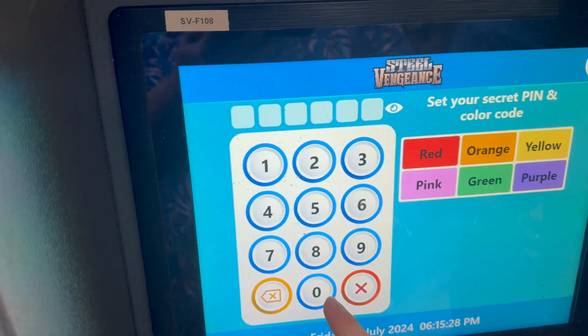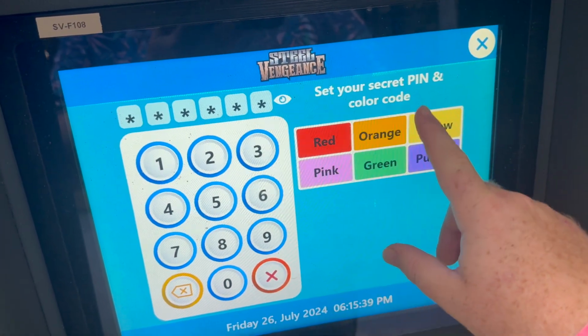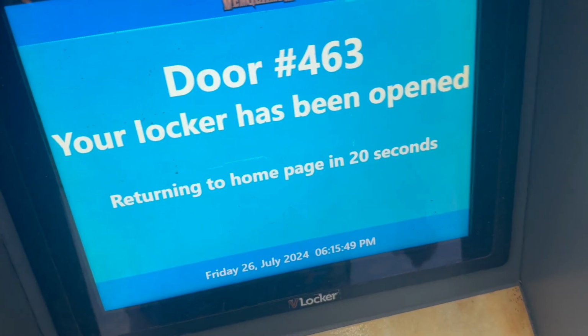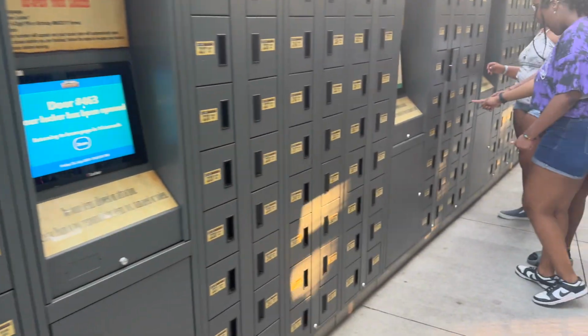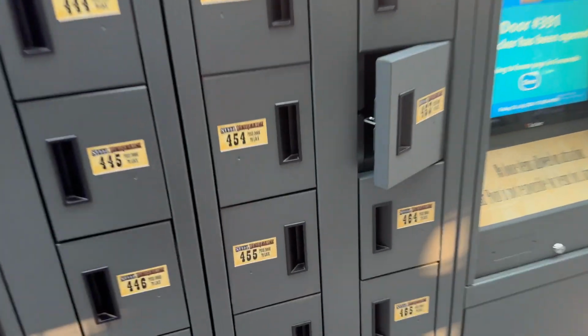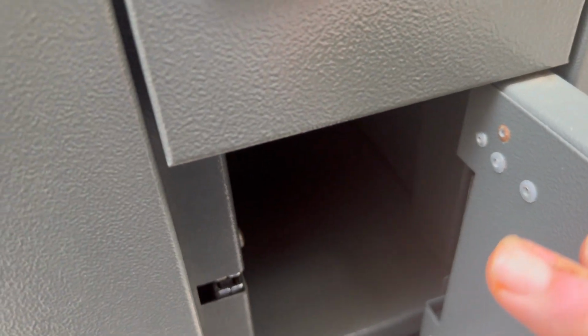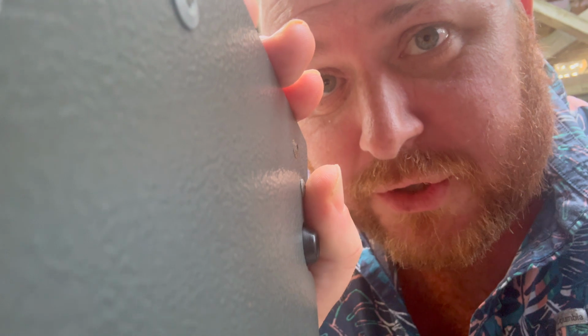You press rent locker, come in and put your code. Now my locker's in here, and then I choose a color. I'm going to choose red for today, confirm. Now you confirm again. Now you go to 463. Right here. Anything that you have needs to go in your locker, and then once it is, then you can be good. I still had a key and my cards still left, so I was able to put those in there, and now I'm headed away. So let's go.